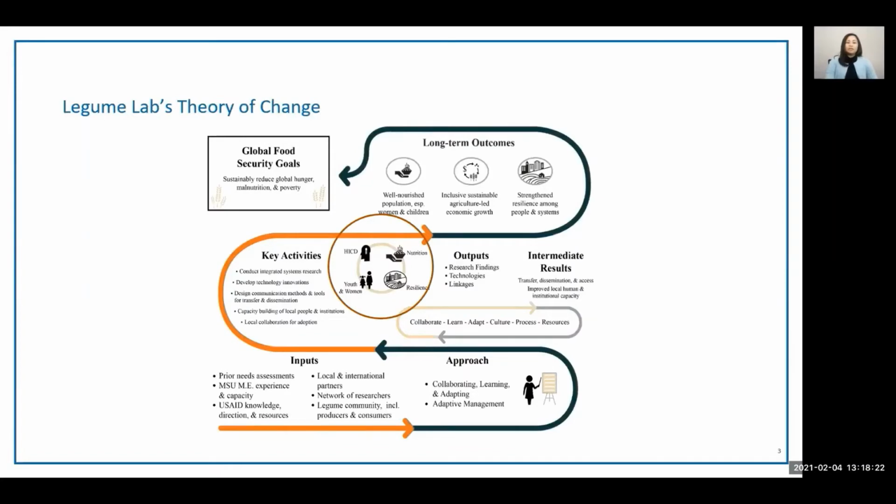I'd like to begin this presentation with this theory of change, or TOC for short, the framework that guides the vision for the lab. As shown, the lab TOC begins with a set of critical inputs. These inputs include the management entity at Michigan State, in partnership with USAID, local and international partners, network of researchers, and the global legume community. The collaborative learning and adapting, or CLA for short, approach, combined with prior needs assessments and USAID resources, makes key program activities possible for the lab.